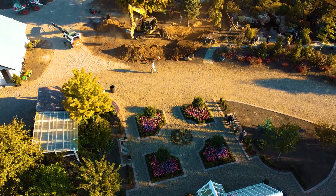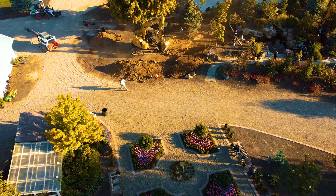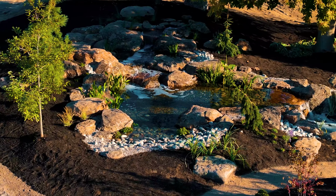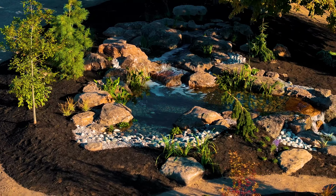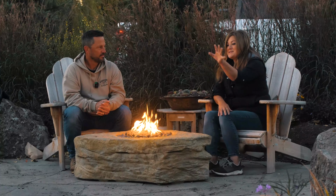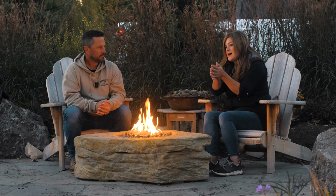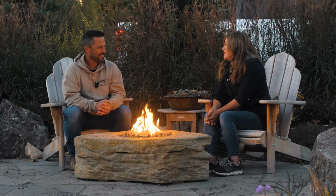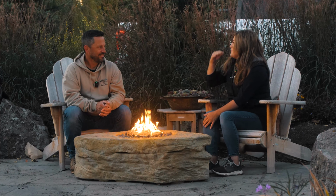Yeah. And I didn't really know how everything kind of shifts a little bit and changes during the process. I don't have a tremendous amount of experience. Going from last year with this pond install to this year, my comfort level was way higher.